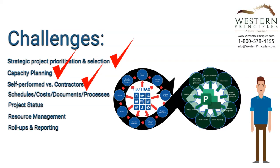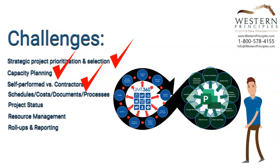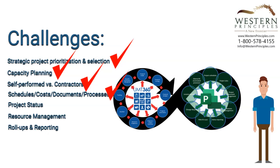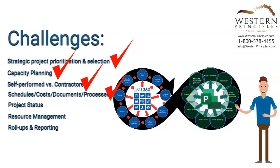Your team can create their own schedules or import schedules from contractors. Contractors can also collaborate with your team through the document management and business process automation capabilities. This improves the ability to work together on projects, shortens delivery cycles, and reduces project costs. Built-in cost management tools allow your project teams to track financial dimensions like estimates, budget, incurred, forecast, and actuals, and to simplify month-end processes with your accountants on calculating accruals. Visibility of your costs and change requests increases the governance and reduces waste and overspending.